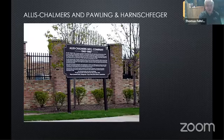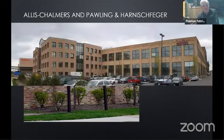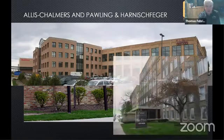Allis-Chalmers, of course, ultimately went into bankruptcy. This is the site. They went into bankruptcy in 1987. The facility itself was purchased by some of the senior managers in the company and kind of parceled out and used currently for office space. Some portions of the facility are used for shopping centers and the like. And if you look way at the far end, you see a facility called Regenco, and I'll talk about that in a moment. That is the main turbine assembly floor, the main assembly hall.